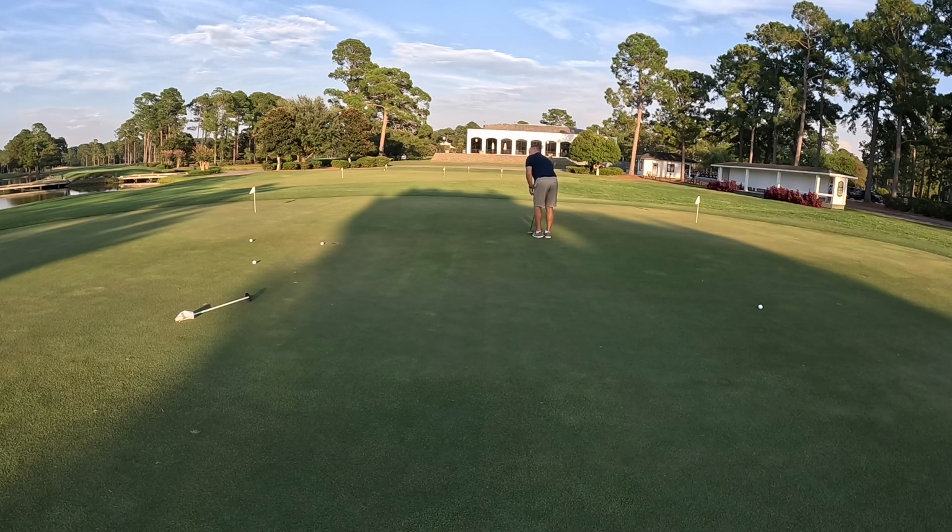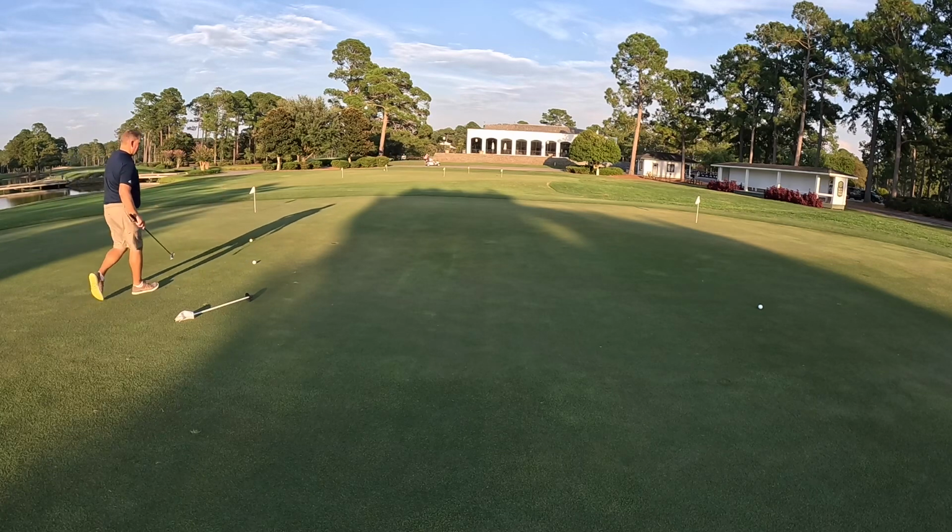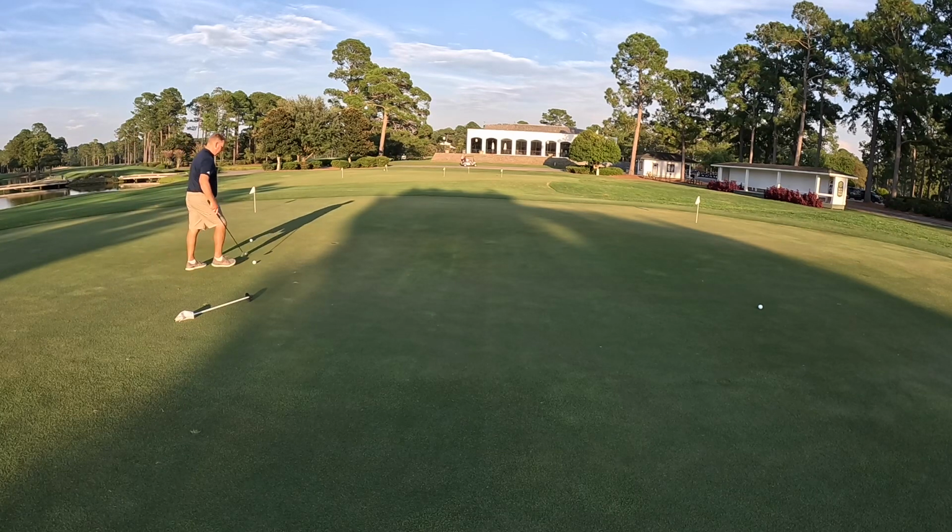Oh, get in the hole. Just turned. Just a little turn right there at the end. But again, good speed control. This one's a little bit up the hill. That's nice. Can be a little bit aggressive.